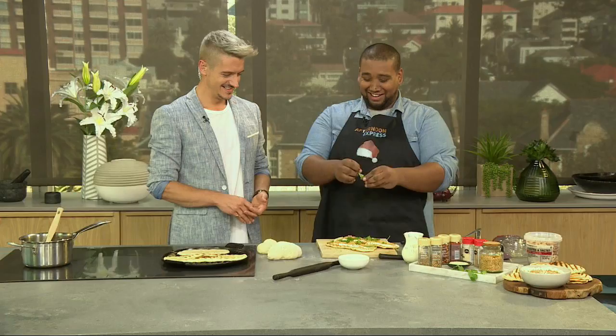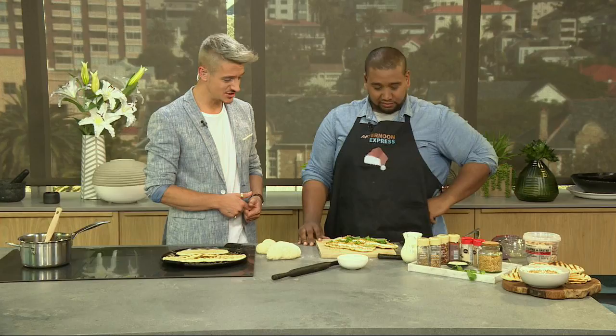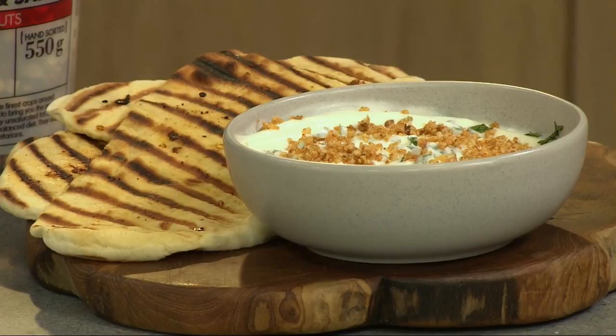There we go. Some mint, some coriander goes on. That looks so good. And you're winning. Amazing. Just like that. You can also probably keep this separate to the dishes like he's done over there and just stick your delicious flatbreads into the dip itself and voila, you got the perfect starter for your friends and family at home.